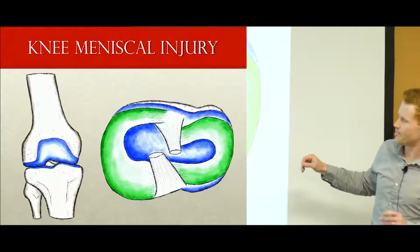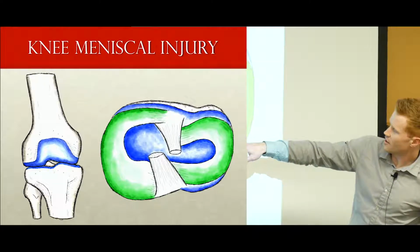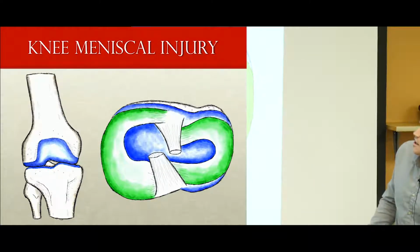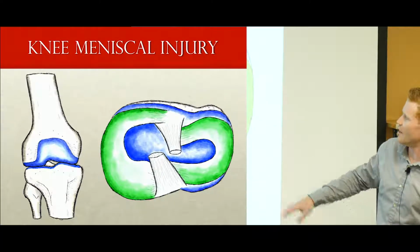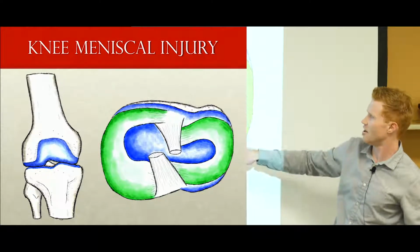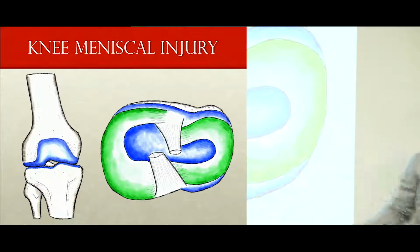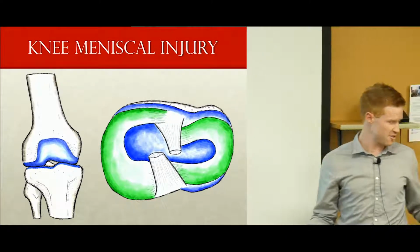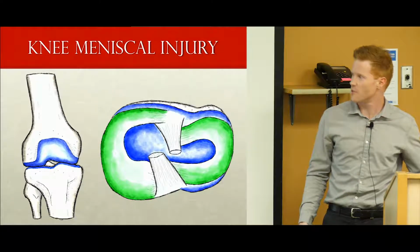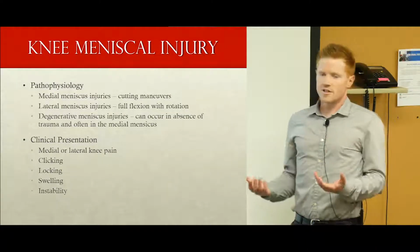The large one on your left, that's the medial meniscus, so the one on the inside of your knee. This is the right knee. And then this on the outside, this is the lateral meniscus, so it's on the outside of the right knee. And then this is your posterior cruciate ligament and your anterior cruciate ligament, PCL or ACL. You might have heard of those terms before. We'll come back to this picture again in a second. I'm going to talk to you a little bit about what can go wrong. So, what's going on in the knee?